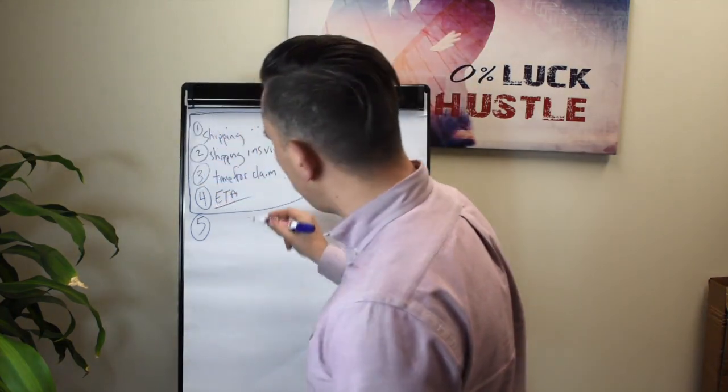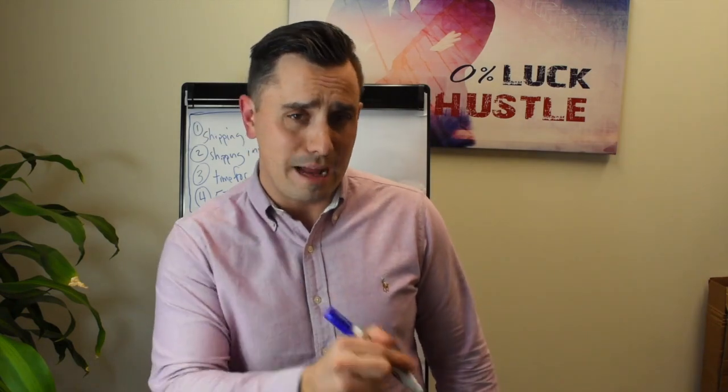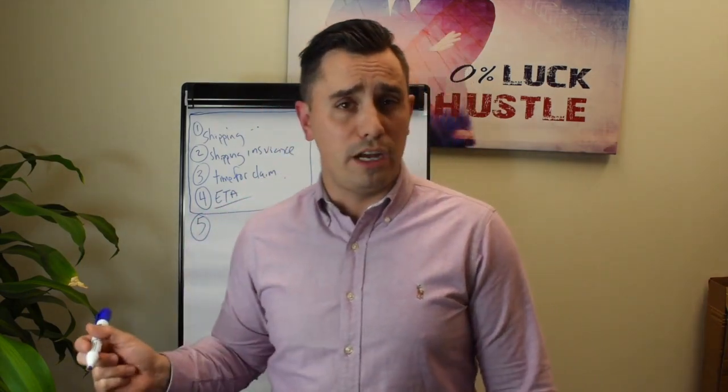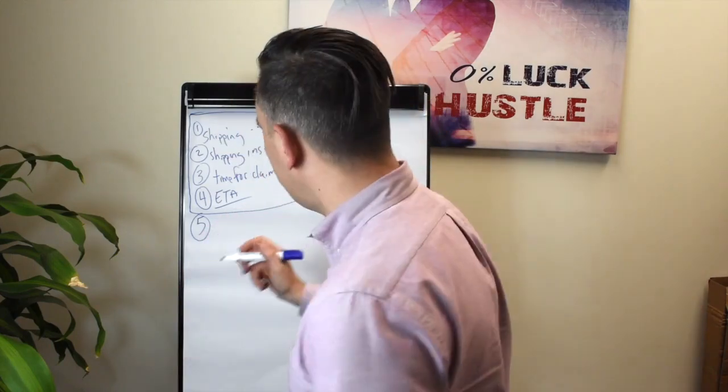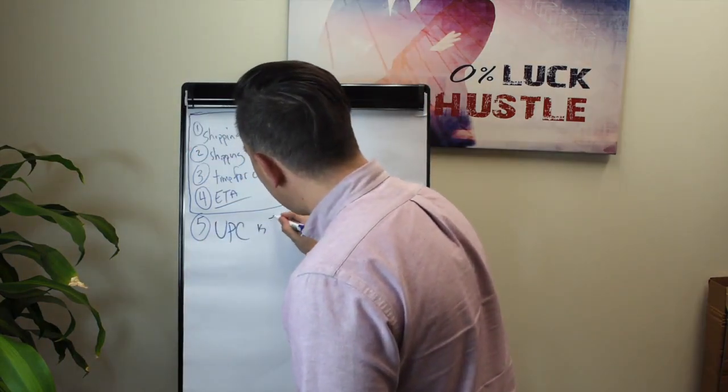Number 5, or number 1 in this box, is going to be UPC. Are you sure that that UPC correlates to the ASIN, the Amazon Standard Identification Number that identifies that product for that listing? Are you sure that's the UPC? Can you 100% confirm it? Or maybe they're even sending you the EAN. So do you even have UPCs from the supplier of the product you're getting? You need to confirm that, right? UPC, or is it EAN?